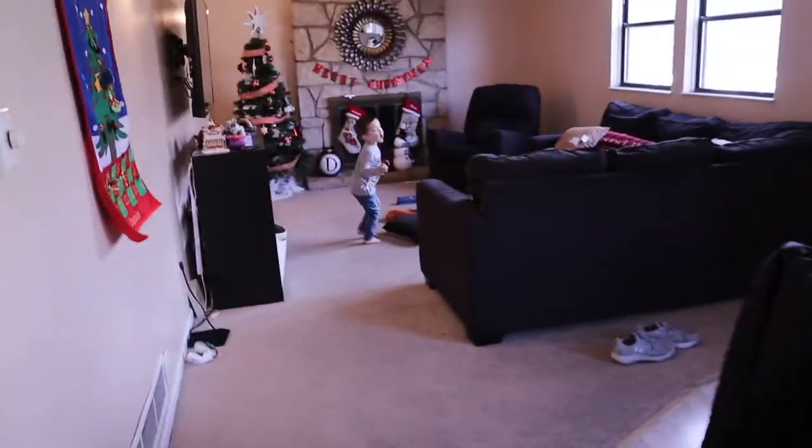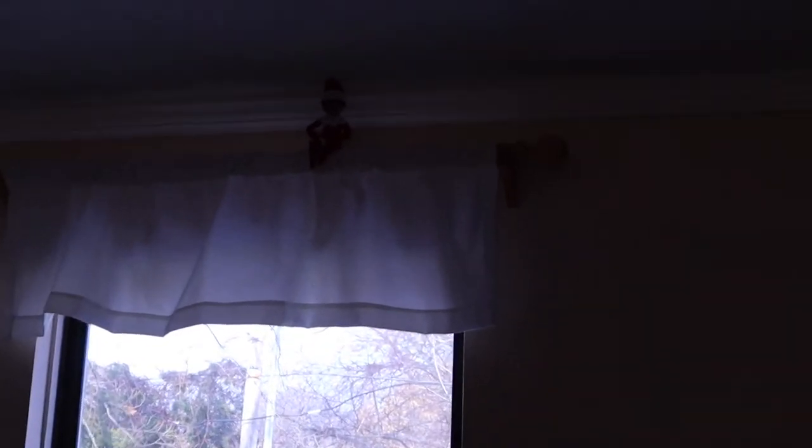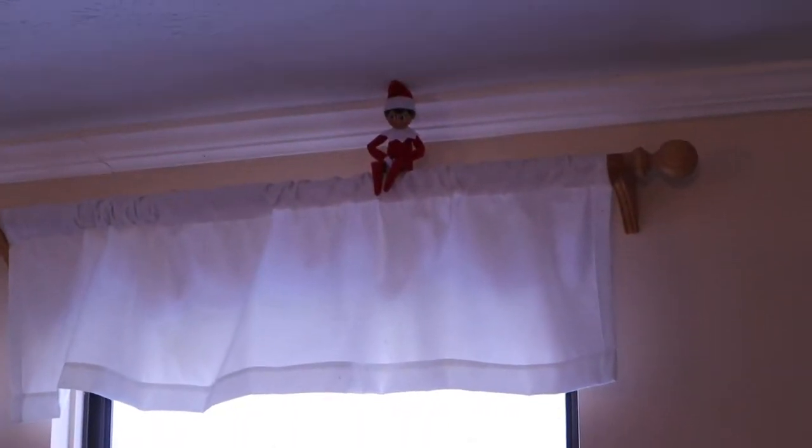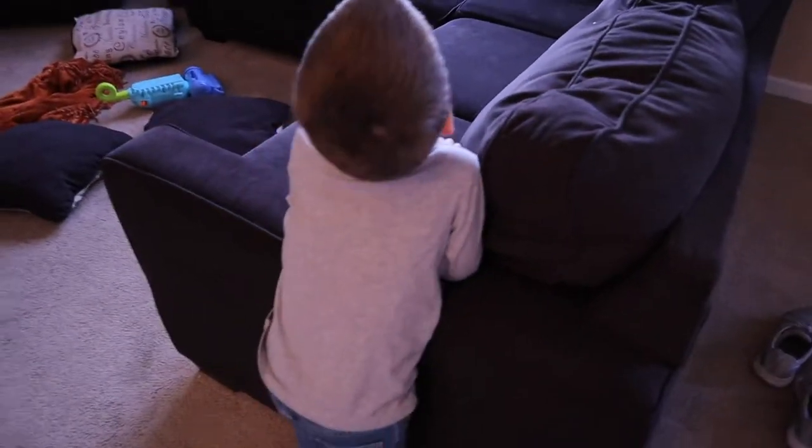He's on the window. Oh my gosh, he is up on our window. Sorry, it's a little dark because of the window behind it. Now he looks demonic or something because it's so dark. Oh, there we go. There he is. He's up on our window. Anyway, sorry for the bad lighting there.